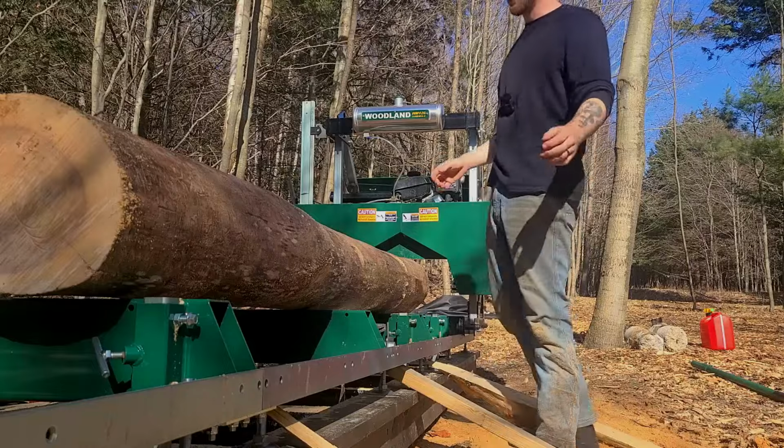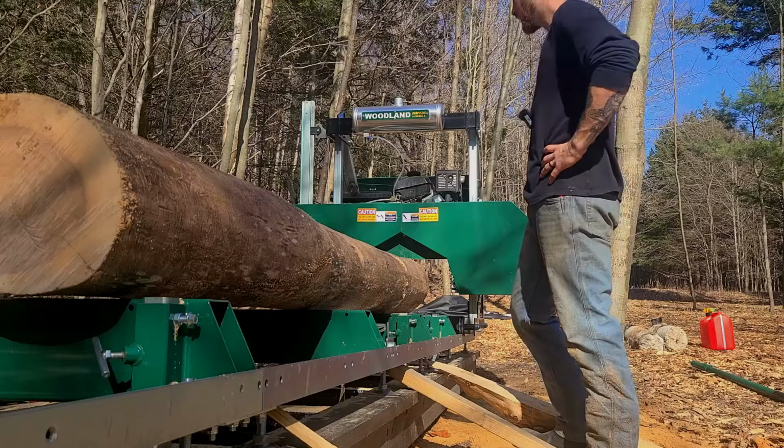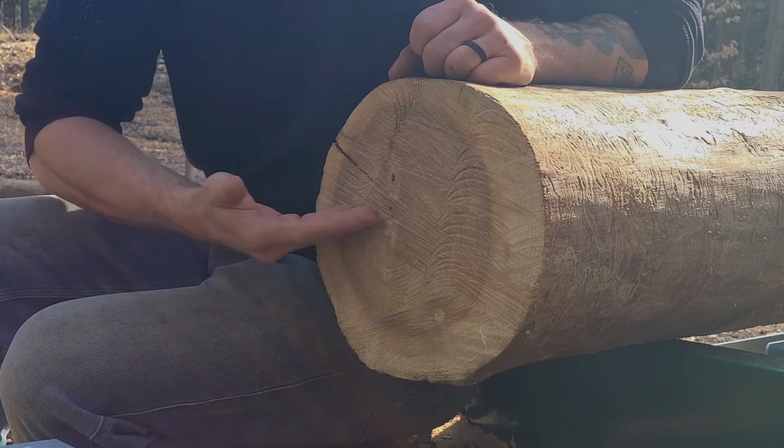I could really use a tractor, let me tell you. But that's all right. I got the log up here and that's all that matters. Now we can start having some fun. Well, I've decided that I'm gonna cut it in this orientation right here.